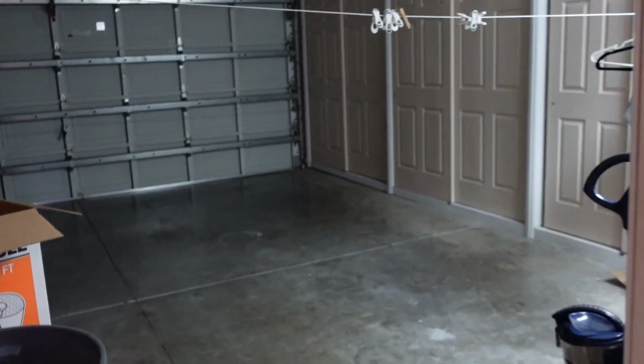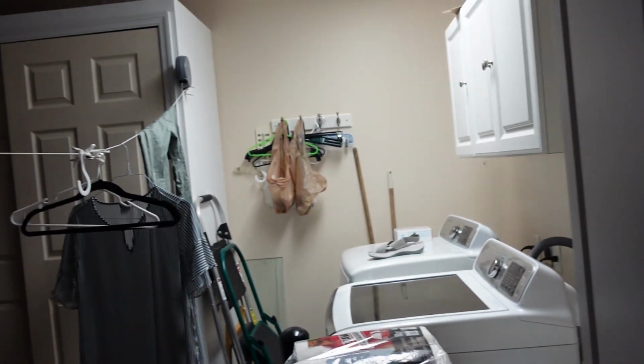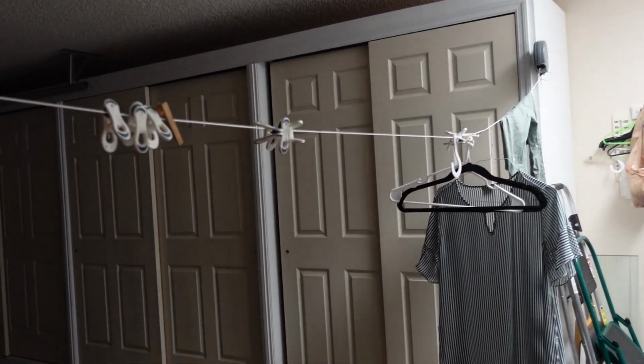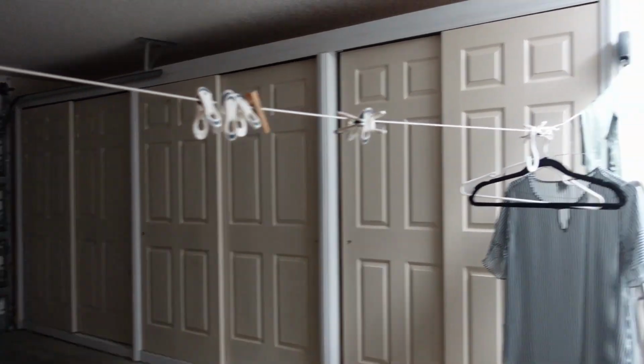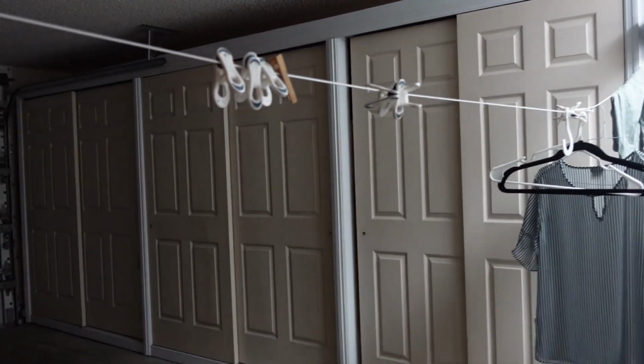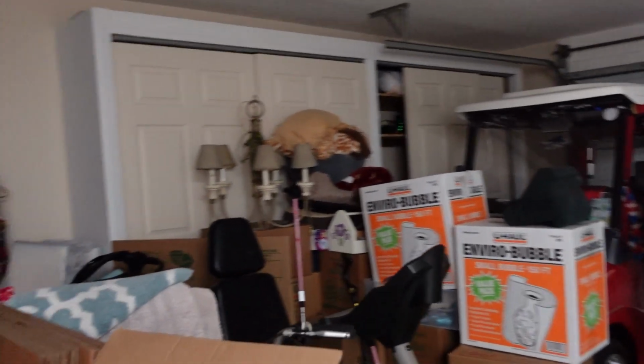Wow. That's scary. Okay, laundry room is in the garage here, obviously. Wow, that's some storage getup they have there. I'm not going behind door number 1 or 2 or 3 to see what's in there. Oh wow, they have more over here.